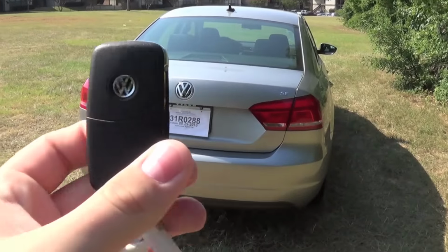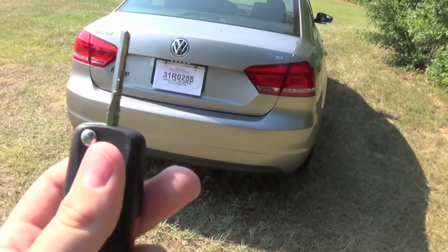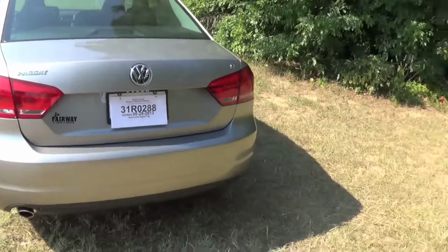Here's the key for the vehicle. It's Volkswagen's standard switchblade key. All you have to do is press this little silver button, and the blade flips open just like so. And you have your lock, trunk release, and unlock functions. So let's go ahead and hop inside and start it up.